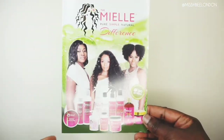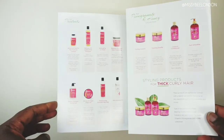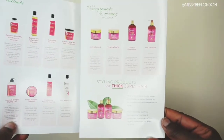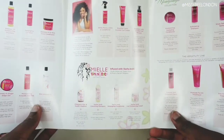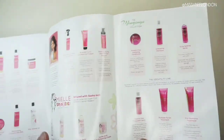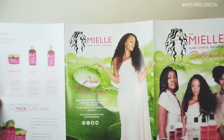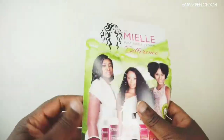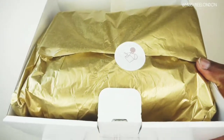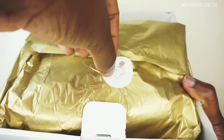Yes, 5 products in this box for £20. Can you imagine? Individually these products would be maybe 5, 6, 7 plus pounds in the shop, so all these 5 for £20. This is a leaflet inside the box showing you the products inside. And they deliver worldwide, not just UK. They are a UK company, Tress, but they deliver worldwide.